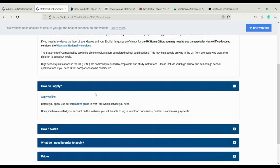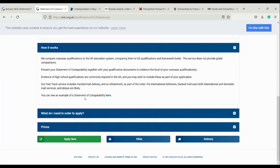So how do you apply? You apply online. Okay, you click on this one, you create an account, like I said, you follow it, and then you just go on. Now, before you apply, you can check the interactive guide on how it works, and once you've created an account on the website, you will be able to log in to upload your documents, contact us, and make payments. How does it work? We compare overseas qualifications to the UK education system and to UK qualification framework levels. Now, the service does not provide grade comparisons. So present your statement of comparability together with your qualification documents to evidence the level of your overseas qualifications.